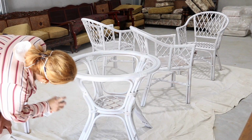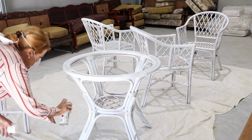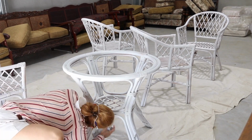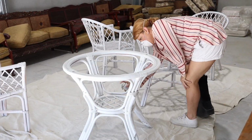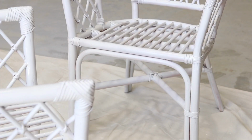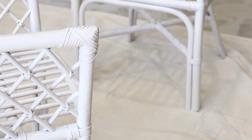Then it was as simple as 2 top coats. I chose to use a White Night product in a gloss white. I find the gloss is just that little bit easier to clean things down when grubby little hands get on them outdoors. And voila, it is done.